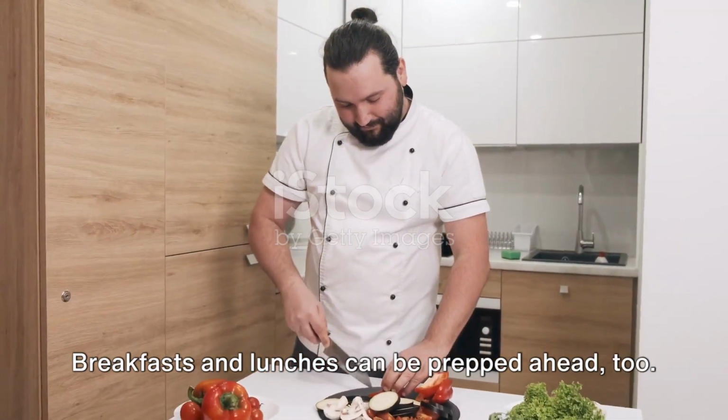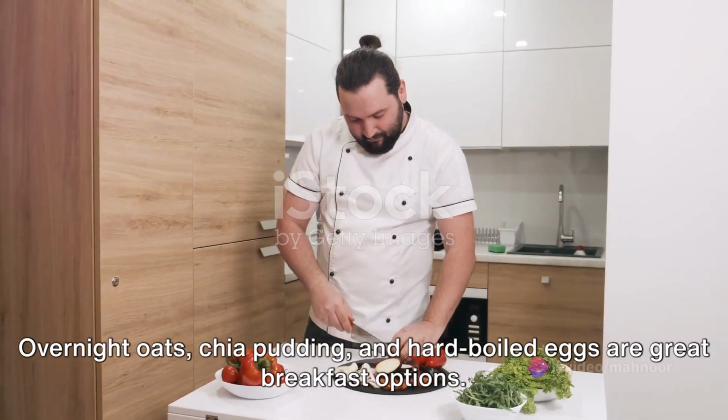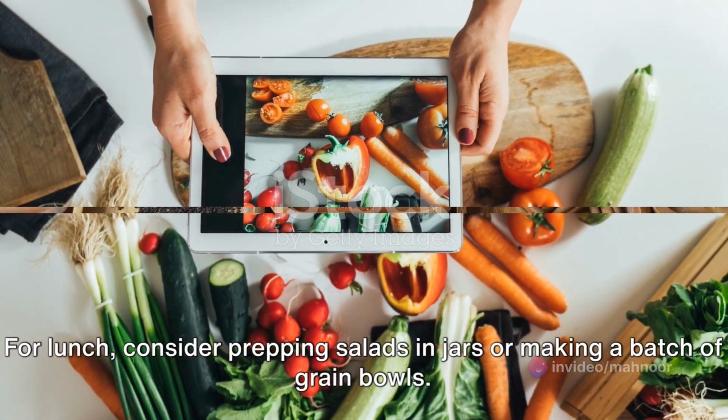Remember, meal prep isn't just about dinners. Breakfasts and lunches can be prepped ahead too. Overnight oats, chia pudding, and hard-boiled eggs are great breakfast options. For lunch, consider prepping salads in jars, or making a batch of grain bowls.